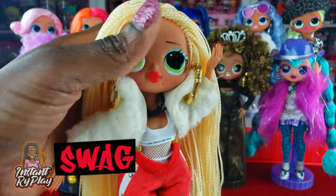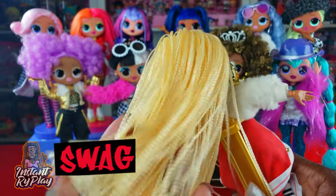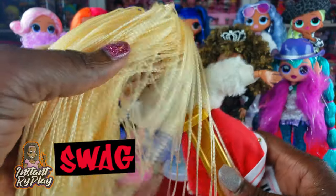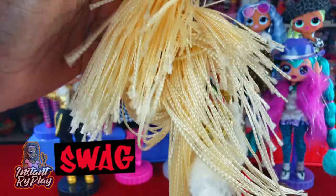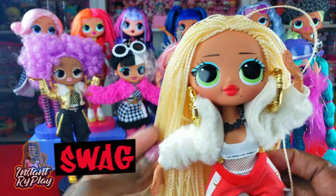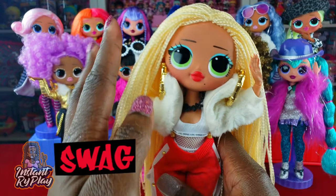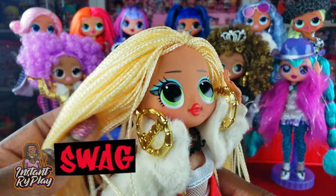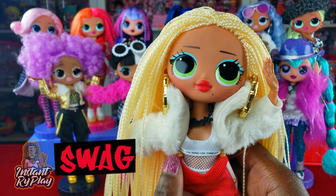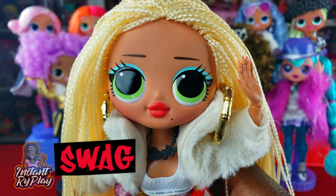And my favorite thing about her has to be her hair. I love these braids. I think they're so cute. And let me tell you, you can do different things with her hair. I've done it in ponytails and stuff. I've even braided it to the side and done other things with her, because I just love my girl. So anyway, Swag has lots of swag, and that's why I think she is one of the fan favorites. People always comment on Swag, and they talk about how cute she is. What do you guys think about Swag?